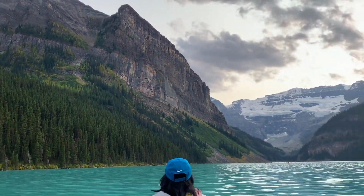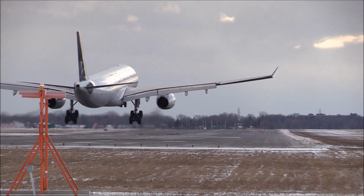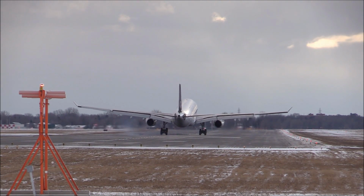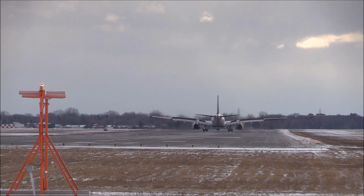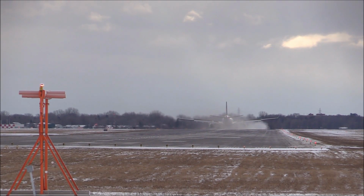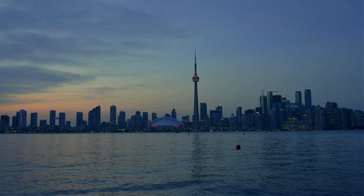1. Application fees. There are fees associated with submitting a work visa application to the Canadian government, which can range from CAD $155 to CAD $1,155 depending on the type of visa and other factors. 2. Medical exams. Some types of work visas require applicants to undergo a medical examination, which can incur additional costs. 3. Travel costs. Applicants will need to cover the cost of travel to Canada, including airfare, transportation to and from the airport, and any other travel-related expenses.